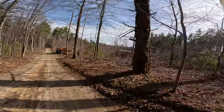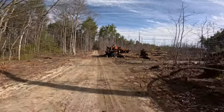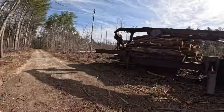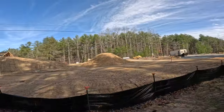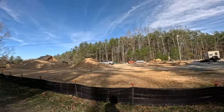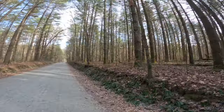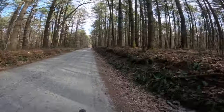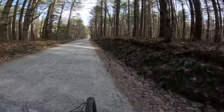Looks like they've been doing some logging out here in the back of DuPont. Look at that. Some big clear. Well, that's not big clear, at least not if you're out west. Man, I haven't been back here since they've been doing all this. I wonder what this is. A lot of work happening at DuPont. I like to see it. All right, we have found Sky Valley Road. And I kind of know where I am. Oh, but still quite a bit of climbing left.